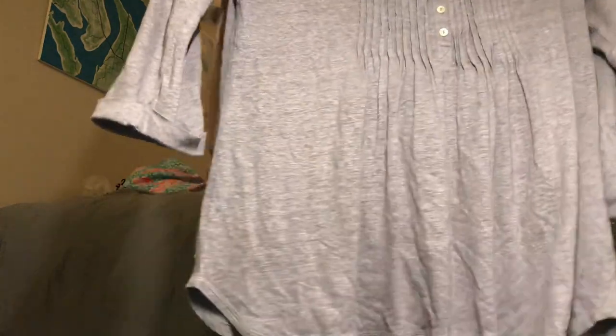Okay, Soft Surroundings. Feels like 100% linen. There are no holes, so this will sell super fast. I can't even tell what size it used to be. It's like a large. Really cute. Whoever had this prior took really good care of it.